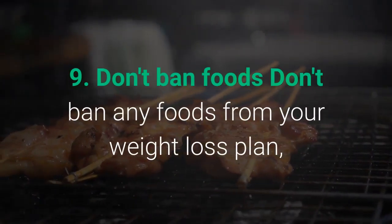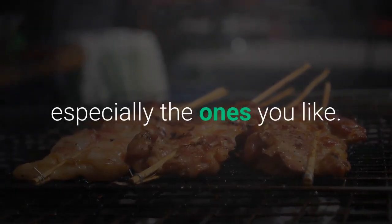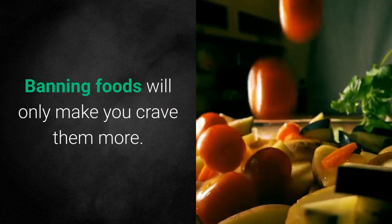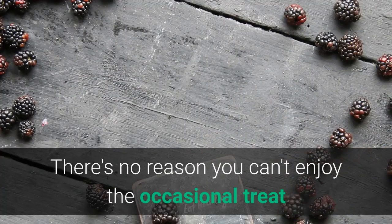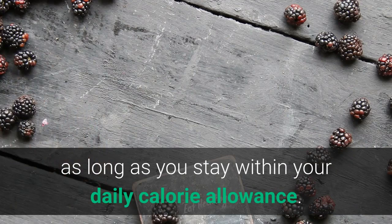9. Don't ban foods. Don't ban any foods from your weight loss plan, especially the ones you like. Banning foods will only make you crave them more. There's no reason you can't enjoy the occasional treat as long as you stay within your daily calorie allowance.